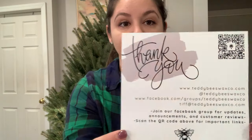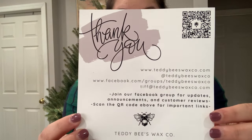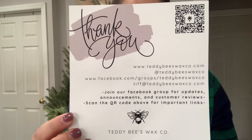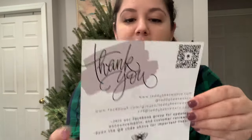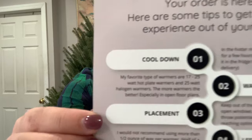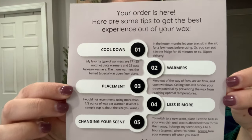So as usual, you get this very nice thank you card with contact information, her handles and all that. If you need to pause here to take a look at that, I'm not going to read over everything because we'll be here all day, probably, with the amount that I have here. But yeah, go ahead and pause here if you need to look at this information, or if you have any questions, just feel free to ask. But I'm sure if you're watching this, you probably are familiar with Teddy Bees. If not, I'll be happy to help you with anything. You can just comment down below.